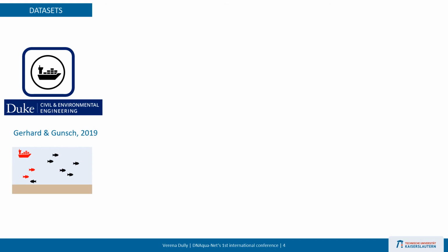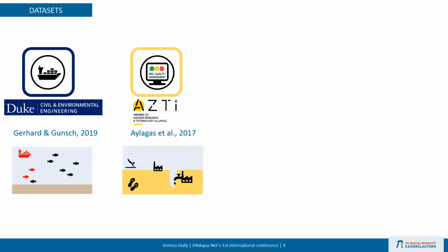The first dataset we used was published by Gerhard and Gunsch, who performed a machine learning study on ballast water in different harbors of the world. We used this dataset to predict the country of origin of the water samples. The second dataset was published by ATSTI in 2017. In this study, they developed a microbial marine biotic index, which is an extension of the traditional index. We used this dataset to predict environmental quality.